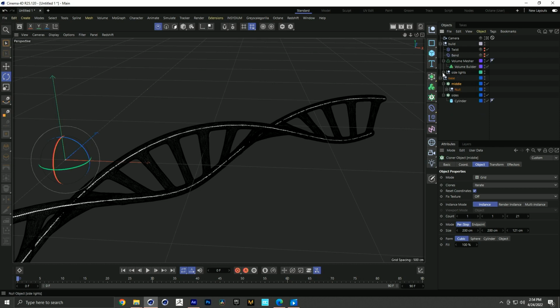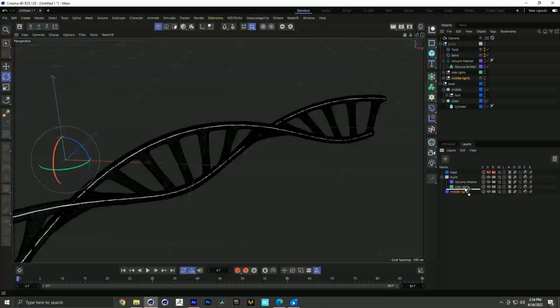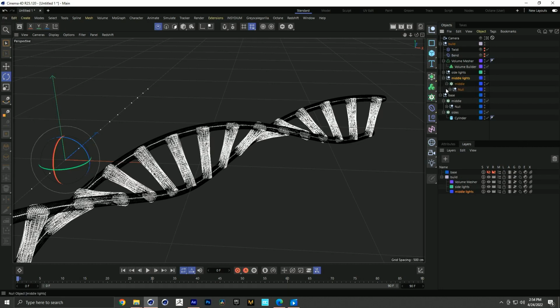And then we are going to do the exact same thing for the middle. So let's put that on its own layer, or own group, and call this middle lights. Create a new layer, call that middle lights, and make that a child. Drag and drop. Everything in there is its own layer.